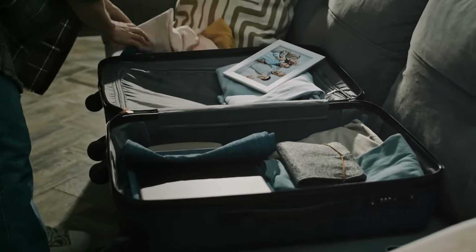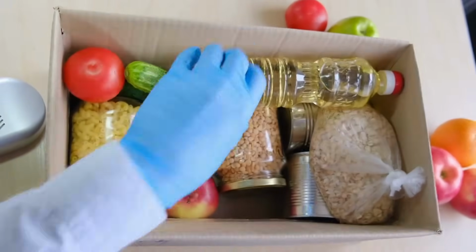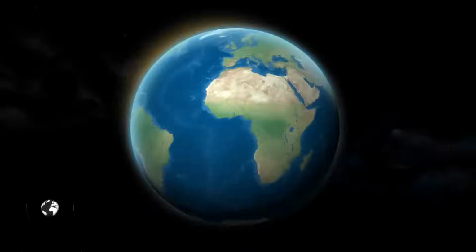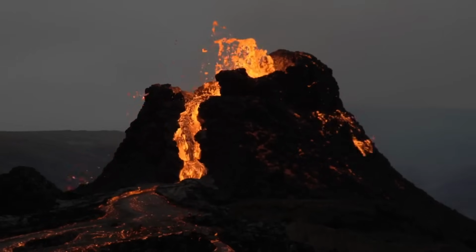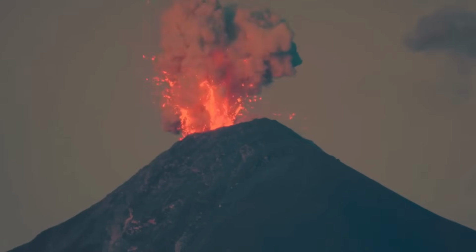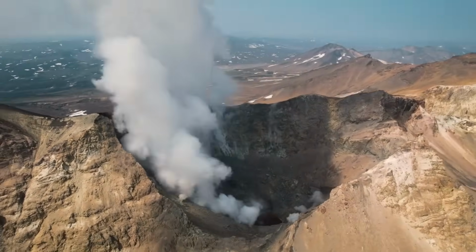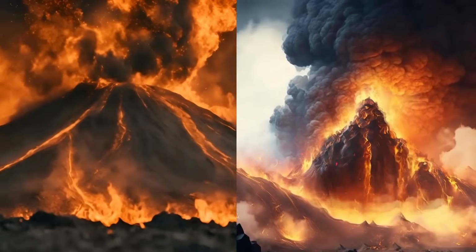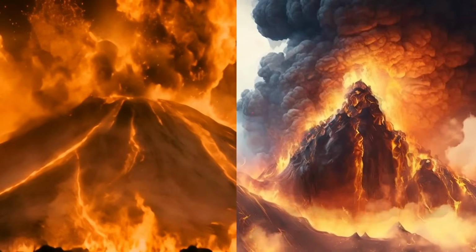Now, if we only had 12 months to prepare for a supervolcano eruption, it would be really hard to store enough food and get ready. But don't panic just yet. Supervolcano eruptions are very rare, and the last one happened 26,500 years ago in New Zealand. Scientists think that a super eruption happens once every 100,000 years on average. But the sad part here is that the Earth doesn't follow a perfect timeline. There could be clusters of super eruptions with shorter gaps between them and then longer quiet periods. Since there have already been 2 super eruptions in the last 100,000 years, there's always a chance one could happen again sooner than we expect.